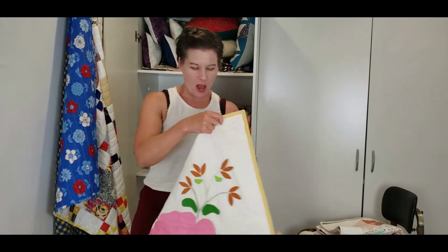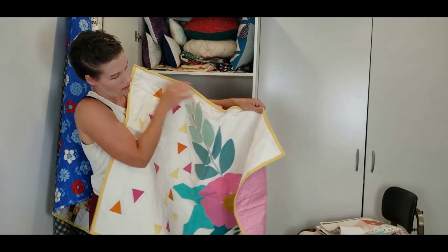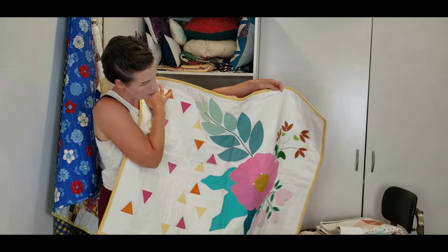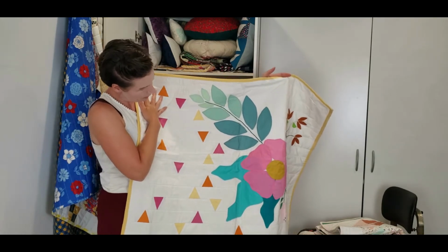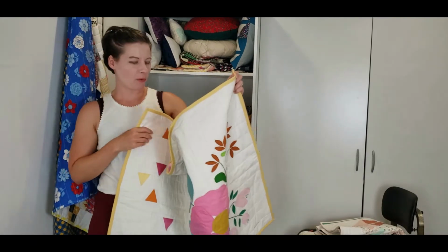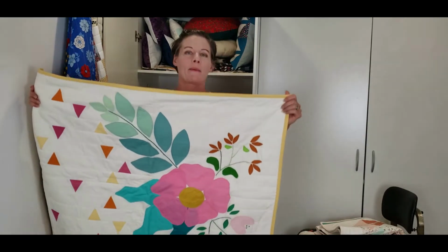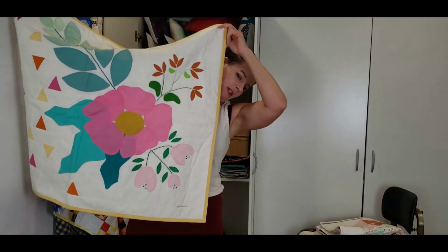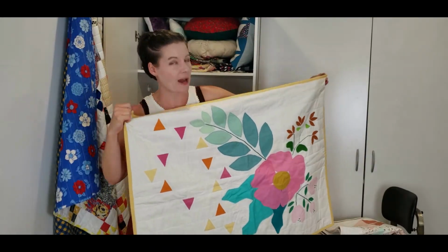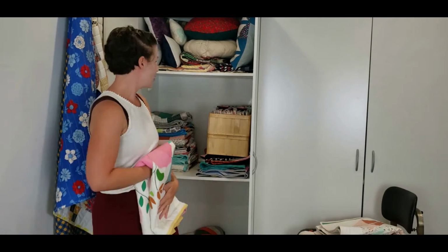Speaking of wall hangings, I have this one. I'm not sure what I call this one, but I love it. Maybe I don't have this for sale. I can't remember, but I really love the little triangles, and this is what I've been basing a few other patterns for floral applique on. So this will be the original inspiration for probably a pattern coming up, or maybe you can buy this one. I can't remember if I decided to sell it or not.